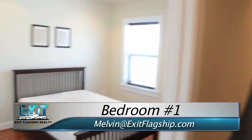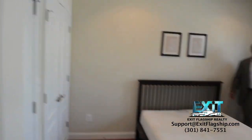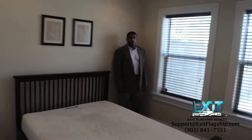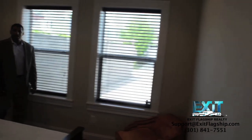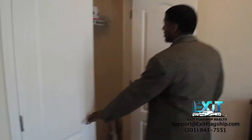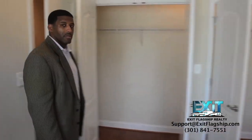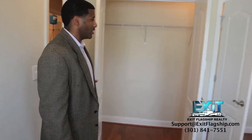This would be the bedroom towards the rear of the home. And there's plenty of closet space. The other bedroom towards the front has huge closets as well. But as you can see, there's lots of closets. So plenty of storage.